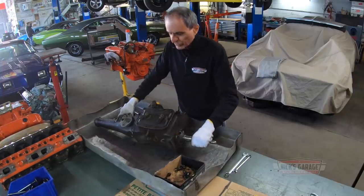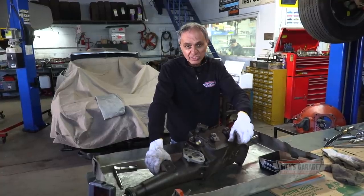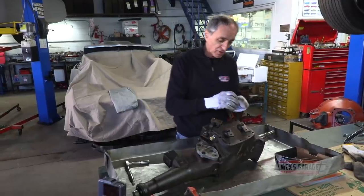Well, you know what? For the mileage these cars make nowadays, you don't need to rebuild. You could go easy, 20, 30 years without rebuilding. But the weakest link is right here. I'm gonna show you guys.